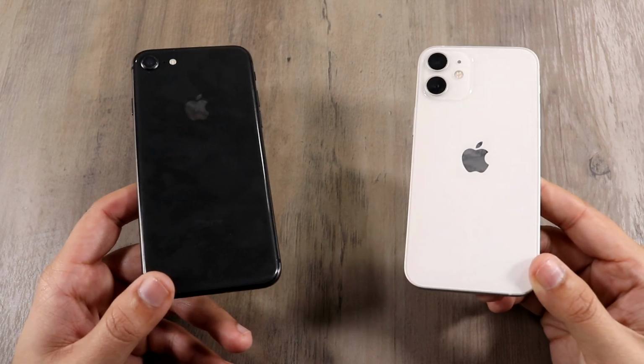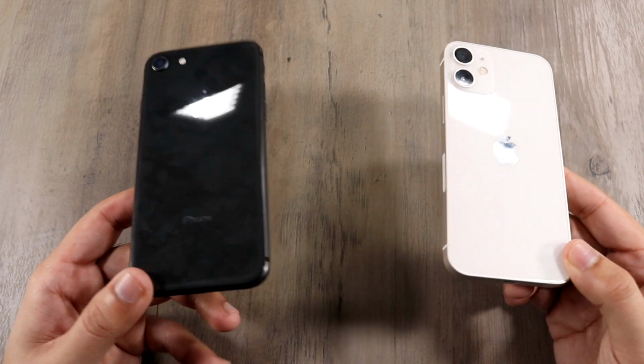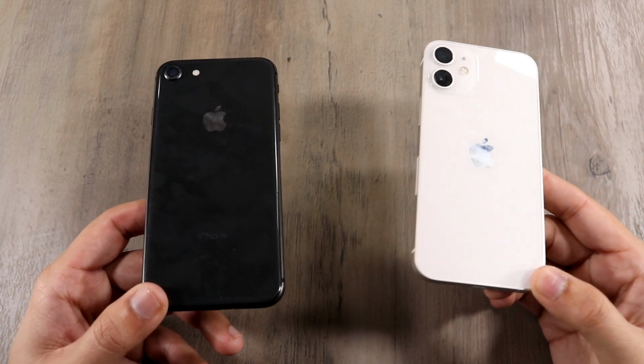But other than that, they're kind of the same thing in terms of the feeling, but the 12 mini does look and perform overall better than the iPhone 8. And in terms of software, this is another pretty big thing.